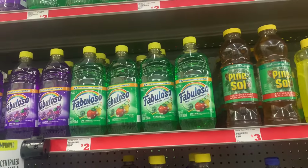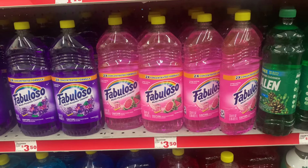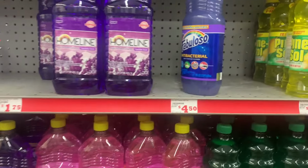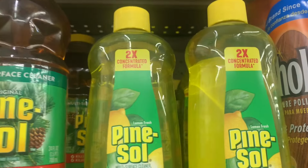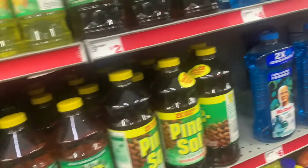I haven't tried the green one. I'm going to try it. But yeah, look at that. I'm still tripping out over that little bottle of pine salt. It's real pine salt. But yeah, that's cute.